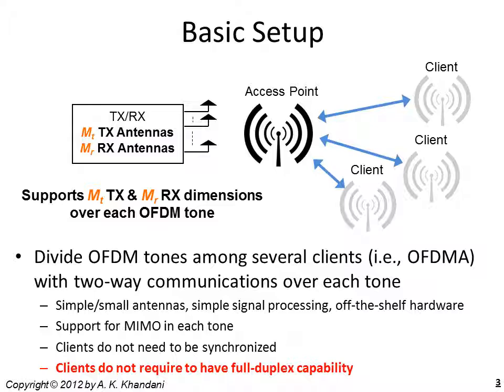The goal is to connect an access point to several clients. Clients are multiplexed using OFDMA, and access point should support two-way connection over each OFDM tone while supporting the additional degrees of freedom offered by MIMO antenna system over each of those tones. We would also like to support asynchronous clients in the sense that new clients can join the network without prior coordination and without waiting for too long and without disturbing the operation of the clients that are already in the network.